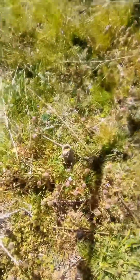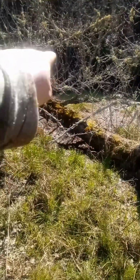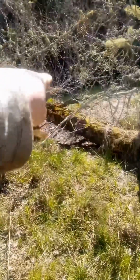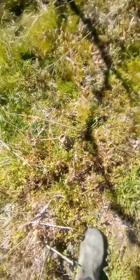And then right here, we put us in an old DP. Coons are wearing this log out. I looked, they're coming across. There's a trail, looks like a small trail comes down the other side of the creek right there, and they're swimming across, coming up right over there on the other side of that log, getting up on there, and there's coon scat all over that log right there. So we're going to put us a little coon set right here.